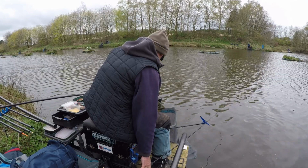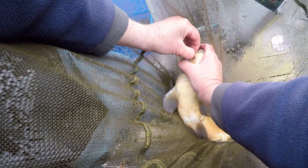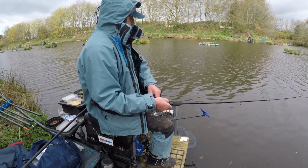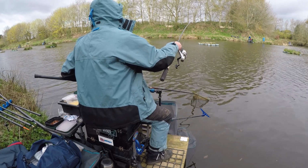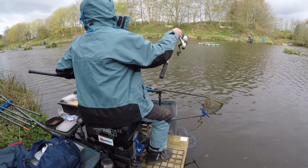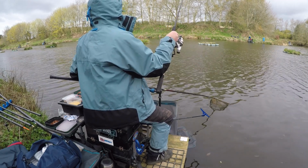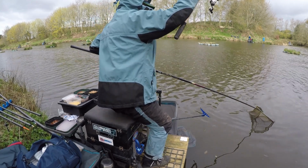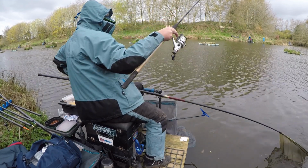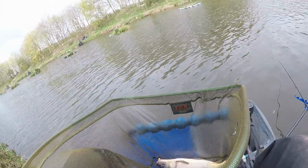Probably £6. Nearly ready. Got him. Had a fight with the margins, but I've got him in the end. About £5.